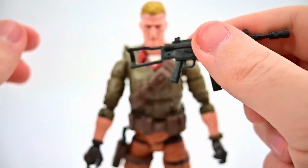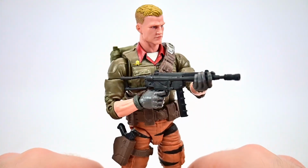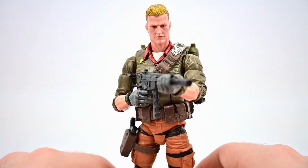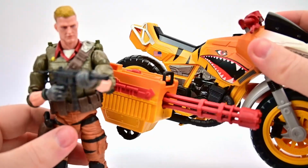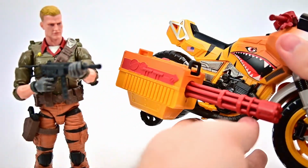But let's go and just put this into his hand. And there's Duke with that gun there, which looks pretty cool as well. So awesome to have this version of Duke with the Tiger Force. But of course, he does also come with the Ram Cycle. So we have the Ram Cycle that we've seen before, just with the Tiger Force design.